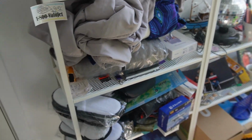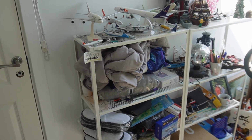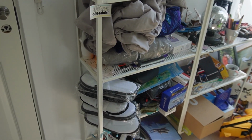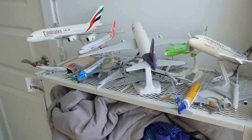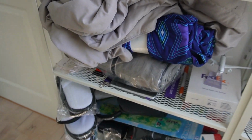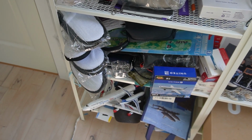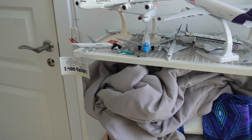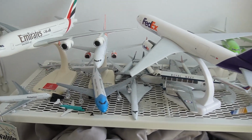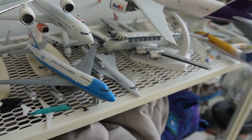So that's basically what you would be able to find on my aviation shelf. If I missed anything and you have any questions about any of these things, how I got them, all that kind of stuff, do feel free to ask. I'd be very happy to answer any of the questions that you have about all this stuff.